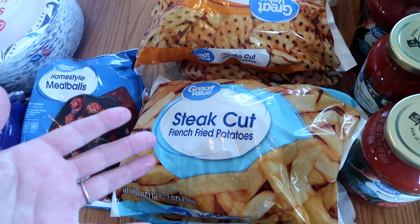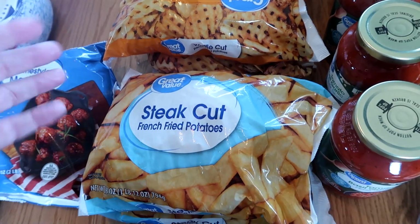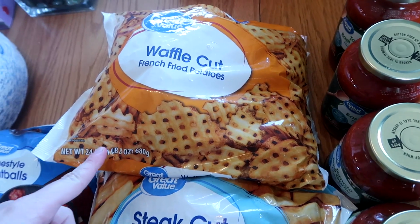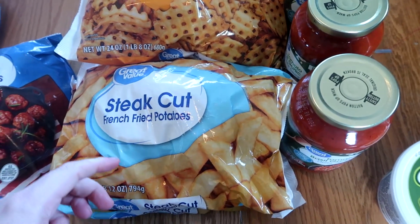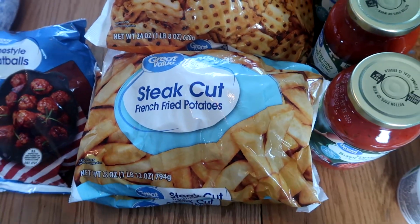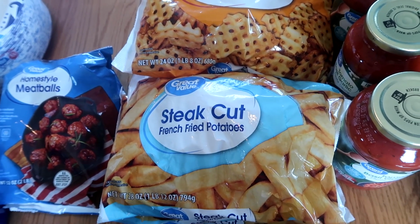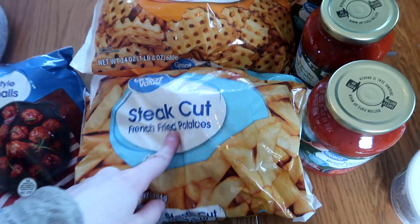I got a couple bags of fries because as we grill, you know, burgers and hot dogs and fries, we're gonna do that a couple times this month most likely. So I got a couple 1-pound bags. I got 2 bags of waffle cut and then 2 things of steak cut. With the steak cut, we actually like to cook these in the air fryer and then top them with cheese and make them basically like loaded fries, cheese, bacon bits. We dip them in either sour cream or ranch, and the kids love that.